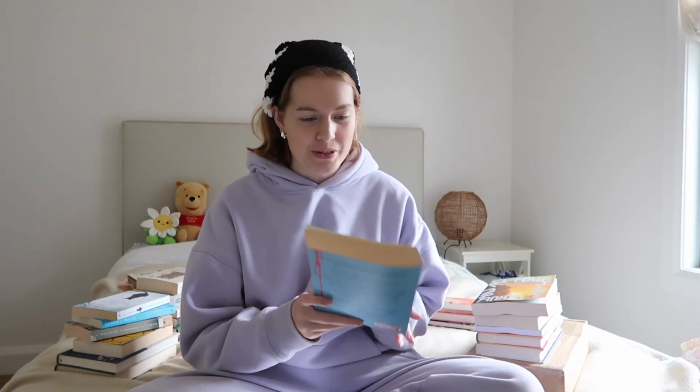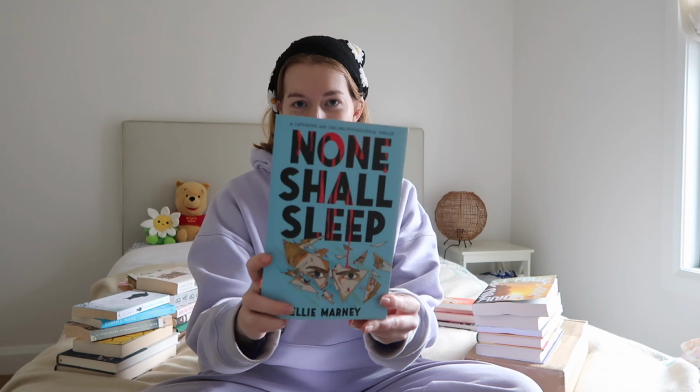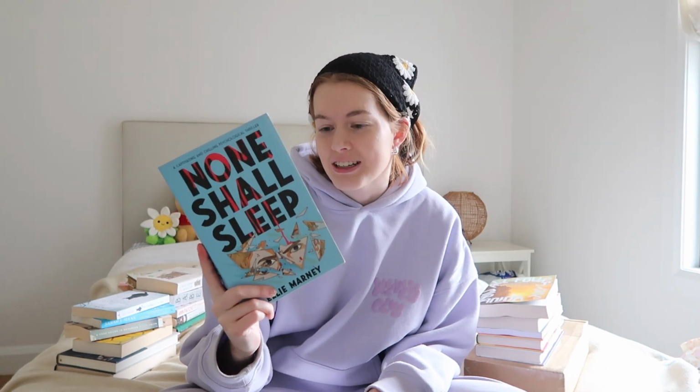Next up, this is a book that I got secondhand from the op shop. This is None Shall Sleep by Ali Marney. This is a YA thriller, and I love the cover of this one so much. It seems like a really fun, quick, fast-paced read.